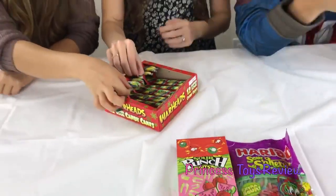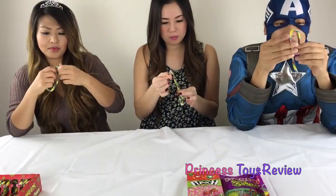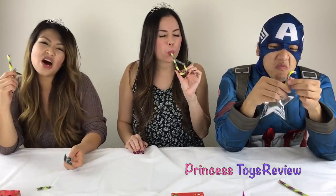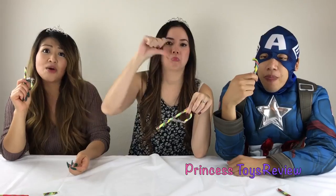All right, let's try this Warheads Super Sour candy cane. This one. Oh. Okay. It's kind of sour, not really. A little sour. I think I like the Sour Patch candy cane more. Me too. They're okay.